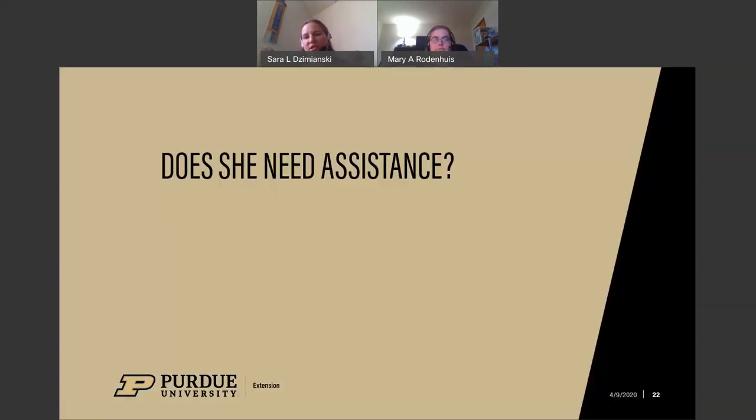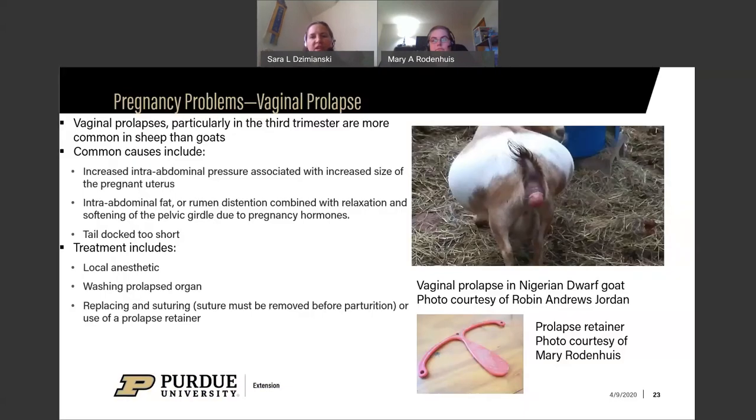Okay, so how do we tell if she needs assistance? Well, let's go back to some of the pregnancy problems that we could see. So, vaginal prolapses will happen usually in the third trimester, so the last 50 days or so of pregnancy. They're more common in sheep than they are in goats, but they can happen in goats. And the photo that we have is of a Nigerian dwarf goat. They're often caused by the increased pressure inside the abdomen because you have a larger uterus, and so it's putting pressure on the vagina.